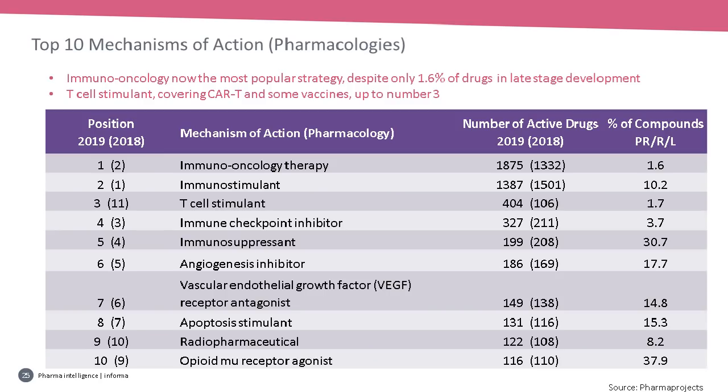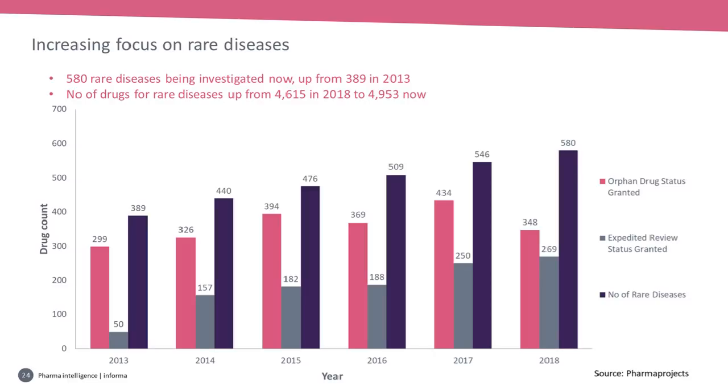There's an increasing focus on rare diseases, so a number of rare diseases were again highlighted in Alex's review of the novel new active substances. What we can see here is the dark purple bar gives you the number of different rare diseases for which we see drugs in development year by year. So there were 389 diseases on the industry's radar in 2013, and this has risen to 580 by 2018, so fairly significant. And the actual number of drugs for rare diseases has risen from 4,615 in 2018 to nearly 5,000 now. So it really shows you, out of a 16,000 pipeline, 5,000 drugs, 500 different rare diseases being looked at.